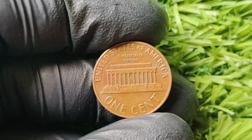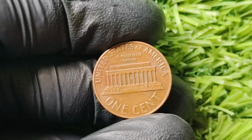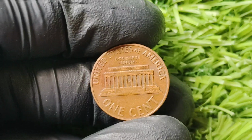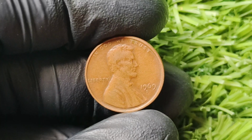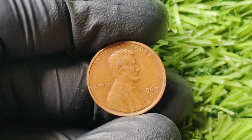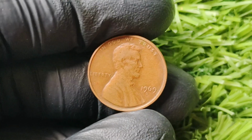If you don't have a 1969 D penny but want to get into coin collecting, start small and learn the ropes. Coins like this are rare, but the fun is in the hunt and the stories you collect along the way. Plus, you never know when that random penny in your pocket might turn into your next jackpot.